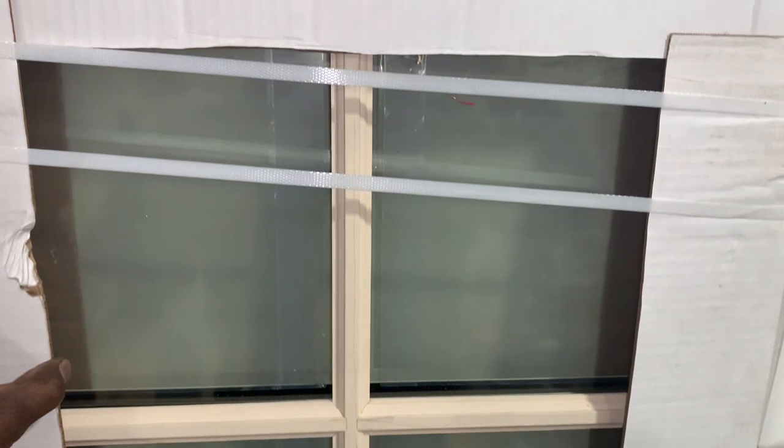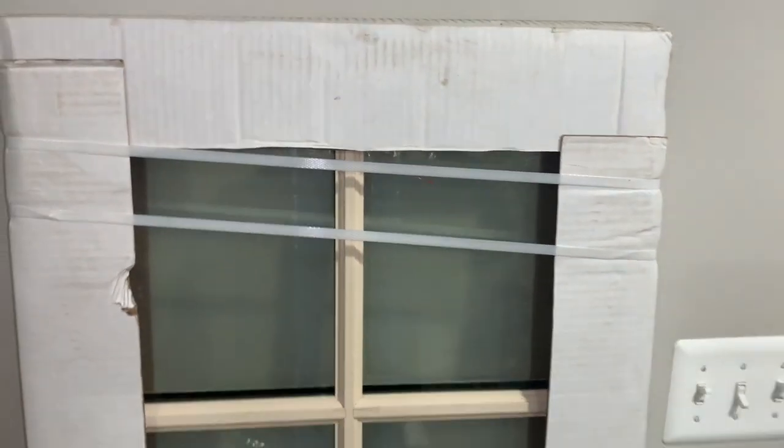And this is double pane. It's practically brand new, still in the package. Check that out, still in the package. So this is a pretty good deal. I bargained for this one. This was about $65. I paid about $65 for this window piece right here.